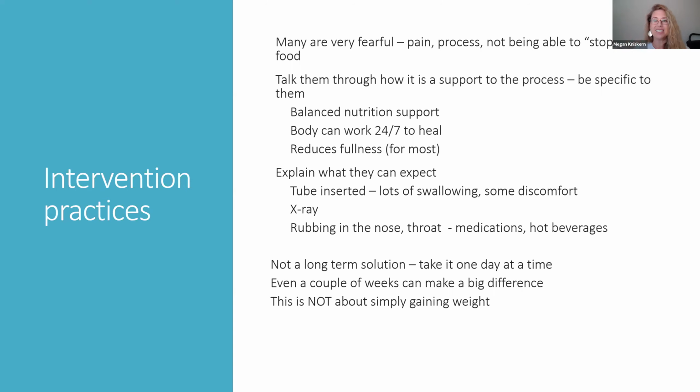So with that said, there will be oftentimes some rubbing and discomfort in whatever nostril the tube has gone into. There can also be some rubbing and discomfort in the throat, and the upper throat usually is where that happens. And we do have some things in place to help support that, some throat lozenges through nursing, and we can do some different teas and warm beverages that can help to soothe the throat, in particular for those first few days. Again, always emphasizing that this is not a long-term solution. We're not just going to give you a tube feed and then you're in recovery and you're on your way. This is a temporary, intentional support tool.